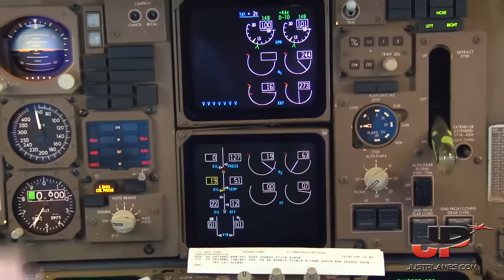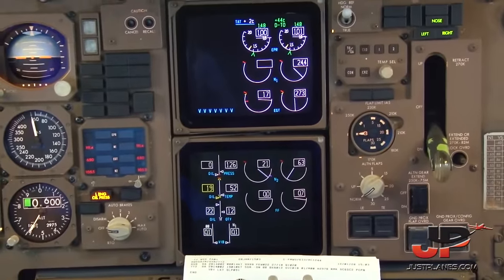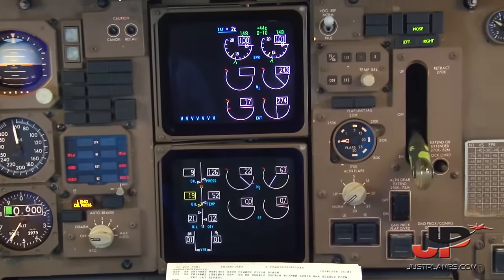Apron 27, set. Blue 27, hold short of Delta Quebec.